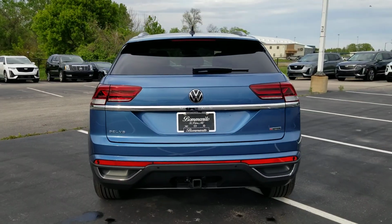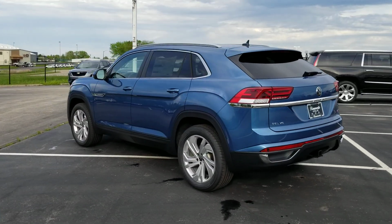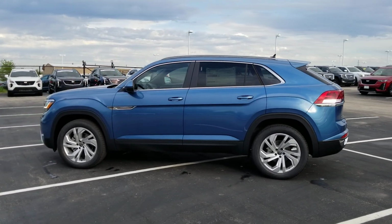It has a much wider stance appearance-wise than a lot of cars in the class. Definitely dig the Pacific Blue. Tourmaline Blue is probably my favorite color, but Pacific Blue is a close second.